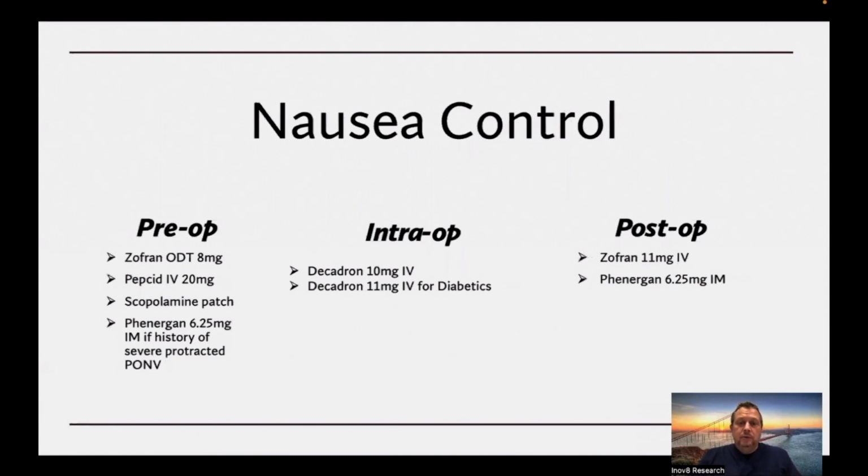For the nausea control part of taking care of our patients, in the pre-op area, everyone gets Zofran 8 milligrams ODT, Pepcid 20 milligrams IV, and a scopolamine patch. We do not usually discriminate on age for the scopolamine patch. I put it on pretty much everybody, even up to 80, 85, unless they have a history of any kind of bad reaction to anything that might make me not want to do it. But 90+% of the people get this scopolamine patch.